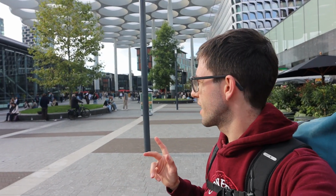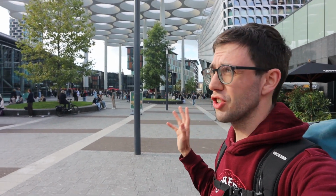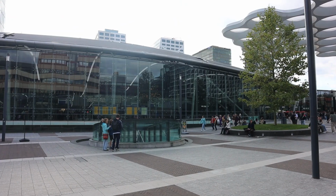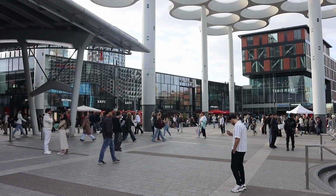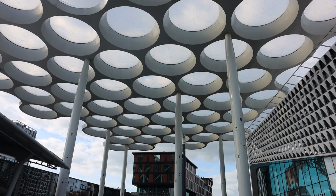So here I am, I'm now outside Utrecht Central train station, and I must say this station looks absolutely epic. Well, here's the station itself, and over here you have this giant square which connects the railway station with the Hoog Catharijne shopping centre, and over the top we have a large roof construction. So next I'm going to take a walk inside the train station.